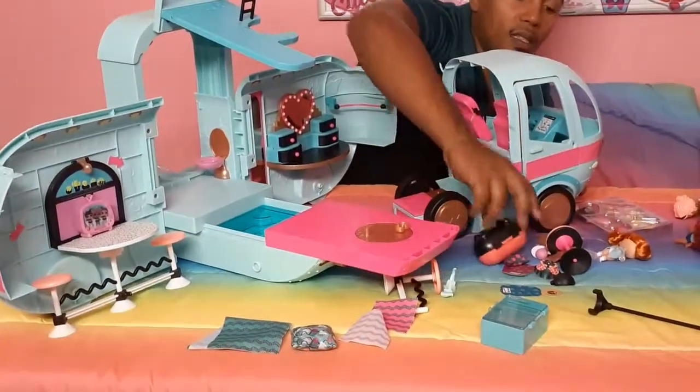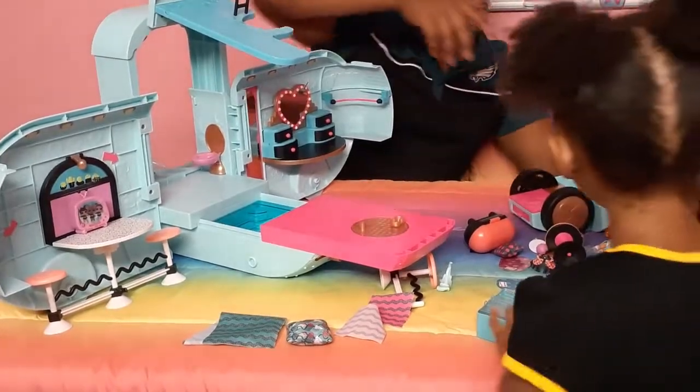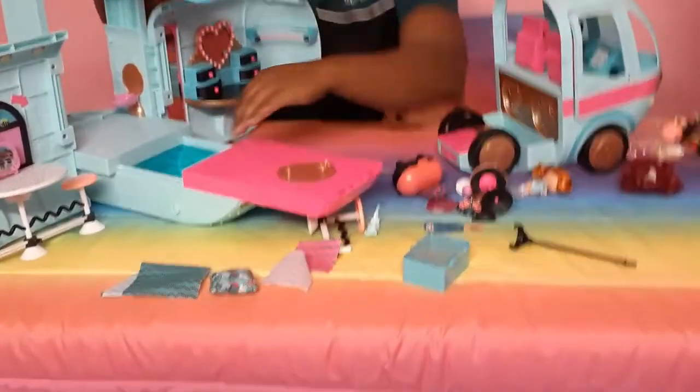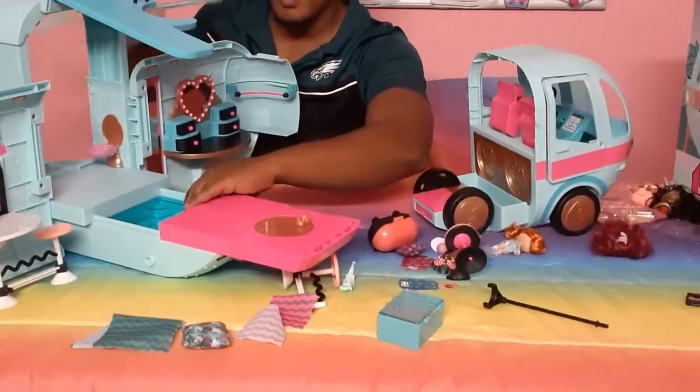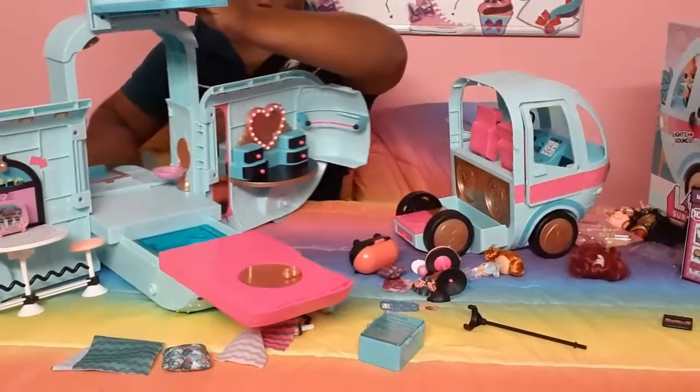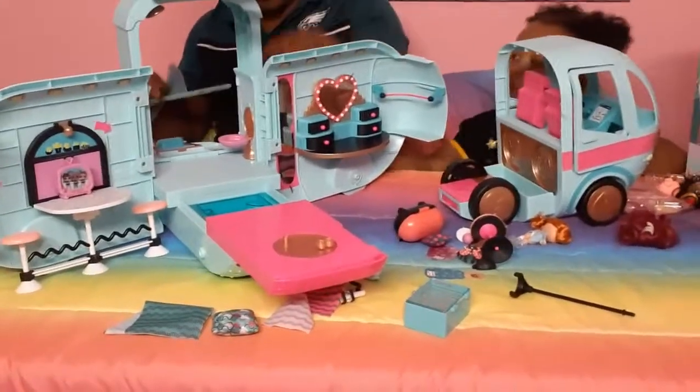Let's see what else they got. Okay. We need this. We need these stuff, right? All right. So since that's opened up now, let's see. We need to put the right.